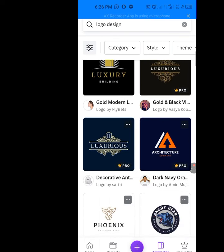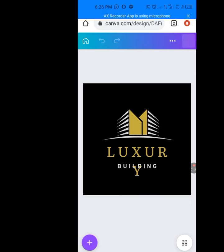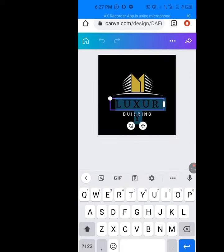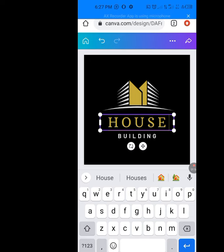Now, let's just use this as an example. This one here, as an example. So, tap on it. Once you tap on it, let it load. Now, you can start editing. You can tap on this luxury here. Now, look at the tools below. You want to change this luxury name. You can tap on this edit button, delete it, and write your own name. Let's say, house. As you can see, house.